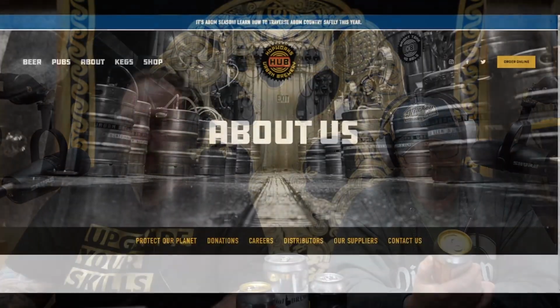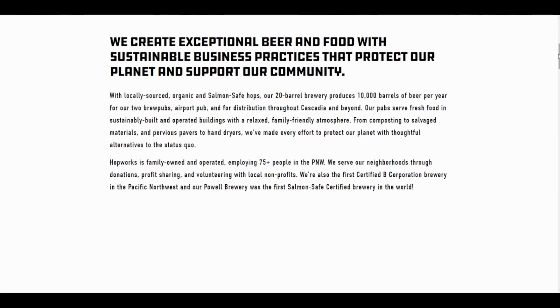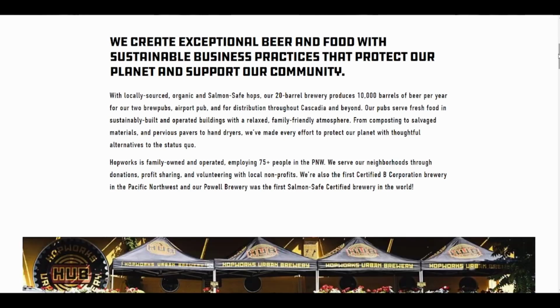All right, we'll hop on over to Hopworks here, and I'll scroll down. We create exceptional beer and food with sustainable business practices that protect our planet and support our community. With locally sourced organic and Salmon-Safe hops, our 20-barrel brewery produces 10,000 barrels of beer per year for our two brew pubs, Airport Pub, and for distribution throughout Cascadia and beyond. Our pub serves fresh food in sustainably built and operated buildings with a relaxed, family-friendly atmosphere. From composting to salvaged materials and pervious pavers to hand dryers, we've made every effort to protect our planet with thoughtful alternatives to the status quo.